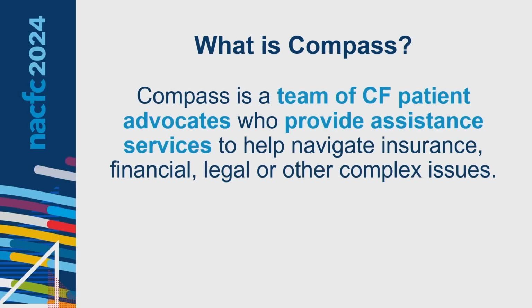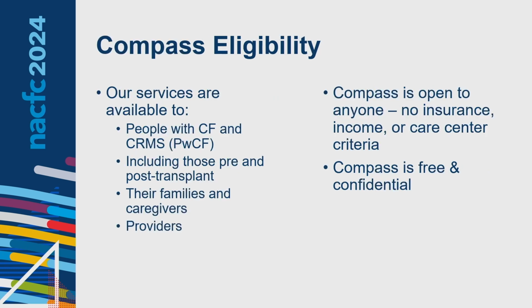So who is Compass? We're a part of the CF Foundation, and we are a team of trained CF patient advocates who are here to help you, your patients, and their caregivers with really anything: navigating insurance, financial issues, legal, and pretty much anything else that comes up. For eligibility, we don't have strict criteria other than helping people with CF or recently CRMS as well. But we don't have any insurance, income, or care center criteria. All of our services are free. And we can work directly with patients, directly with families and caregivers, and also directly with providers. This includes anyone pre and post-transplant as well.